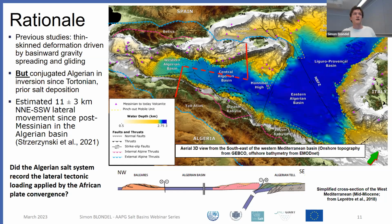So my rationale was, can we actually see this recording? Did the salt record that shortening? And if yes, how, and how did it influence the basin? Here below, you can see a cross-section of the Algerian Basin, and you can see that it's already known to be an asymmetric basin, and we'll see a bit more about that during the presentation.